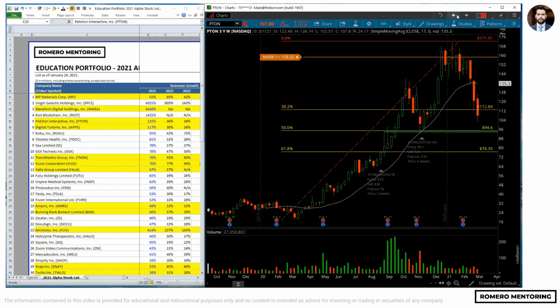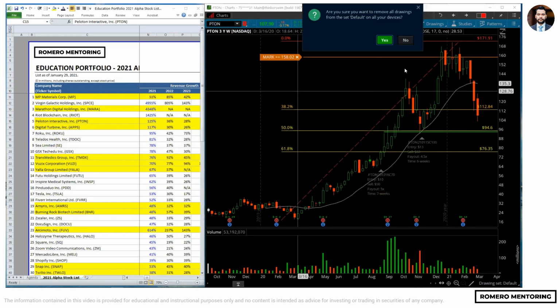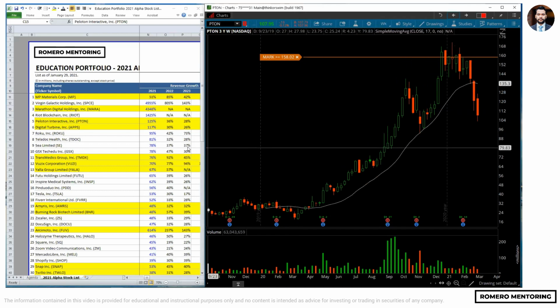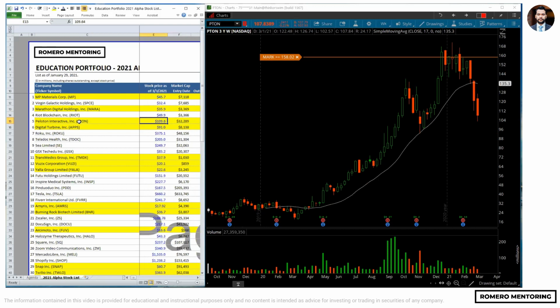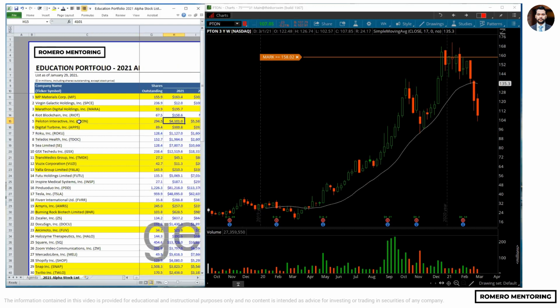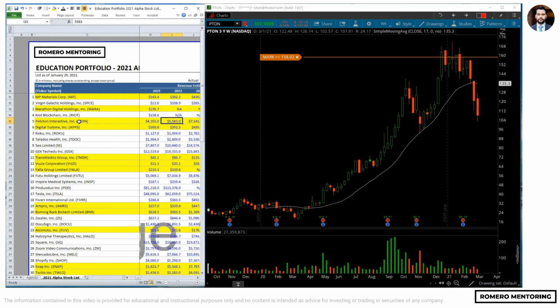Let me remove all of these drawings. I was doing some analysis earlier. First, look at the fundamentals of Peloton, right? Look at the revenue growth. 2021, 4.1 billion. 2022, 5.5 billion. 2023, 7.1, and so on.